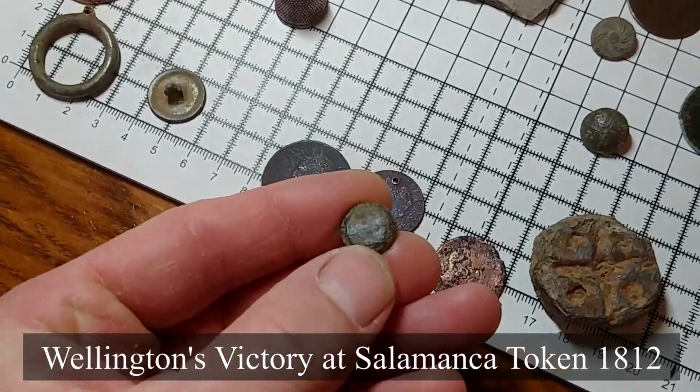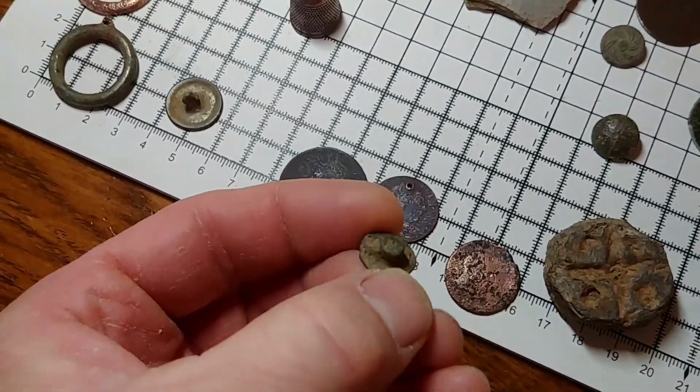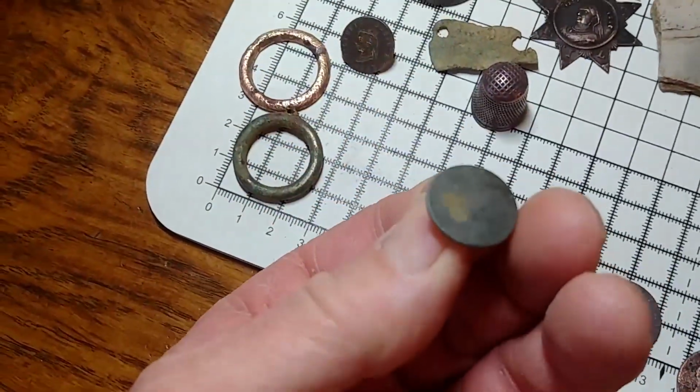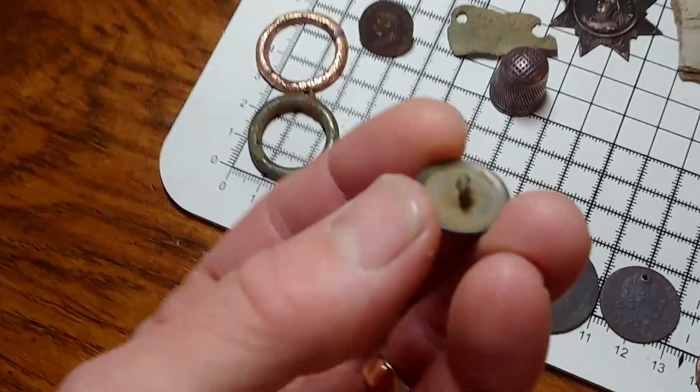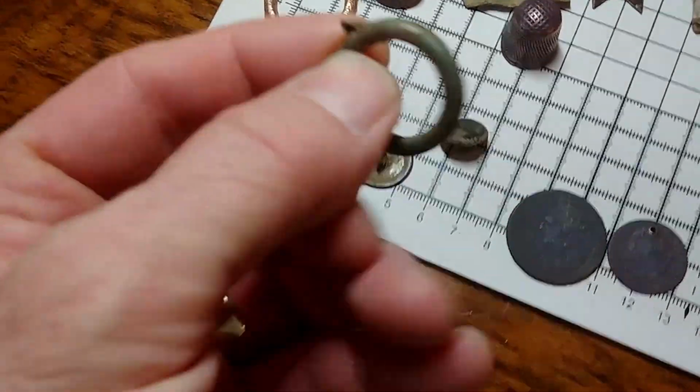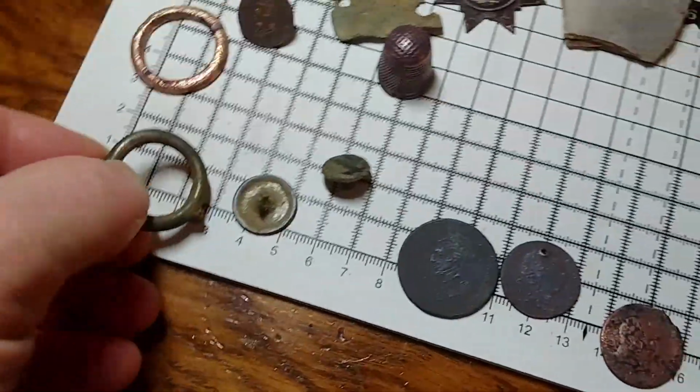That little stud type thing. I don't know how old that is. Little button with the shank. That ring thing I found, I think it's probably not very old at all, that. So, yeah, so that's it.